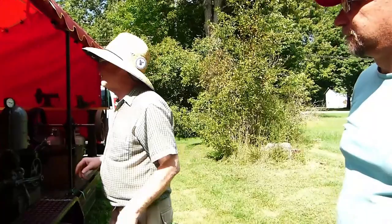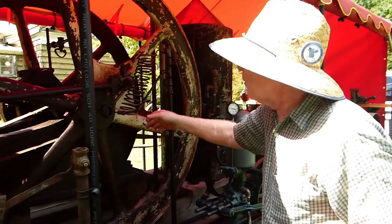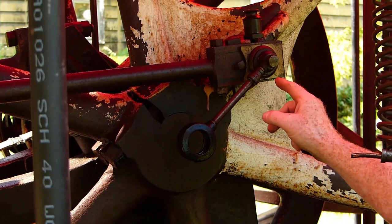In a minute, Greg and I are going to start going around and putting all the oilers on there. One of the curious oilers that we have is called a lollipop. Oil gets in here, and as this thing's flying around, the gravity's supposed to sling the oil down into the wrist pin here to oil that up.